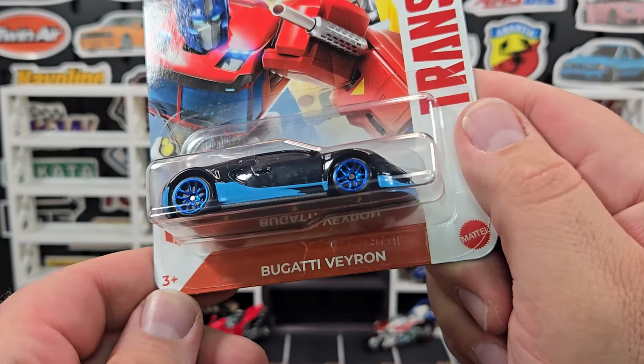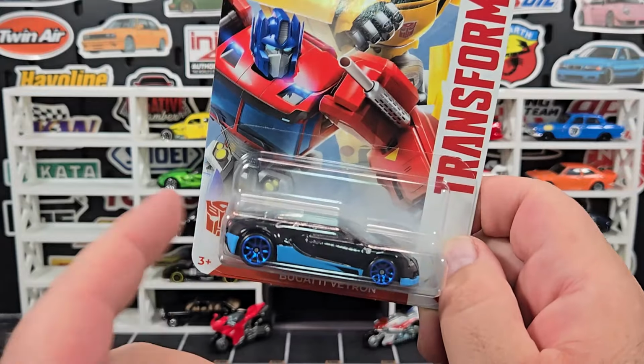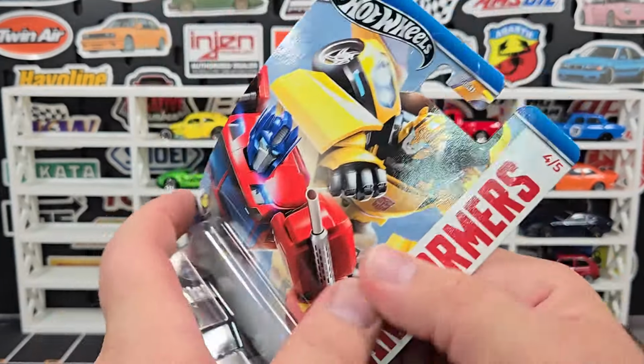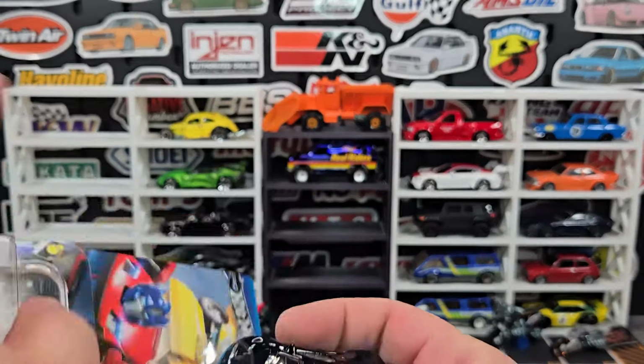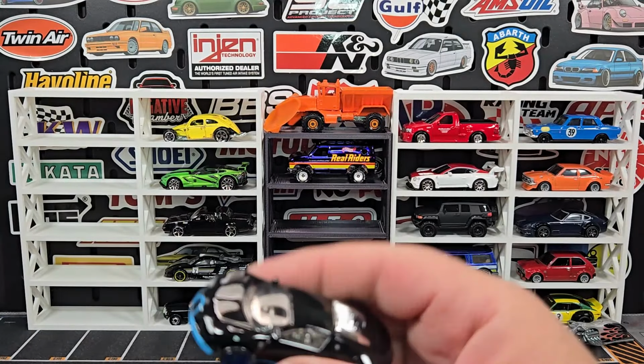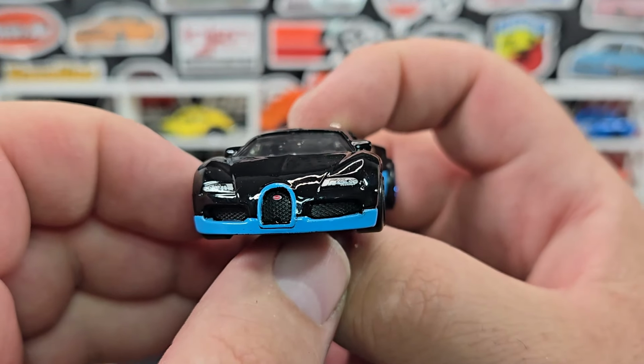This is the Bugatti Veyron. This one actually seems to be several in the mix because there's no Mustang in the mix. There's a lot of Bugattis in there, which is fine. Lack of Bugattis usually is not a good thing. So I think there'll be plenty of people with access to the Bugatti. Print on the front looks good.